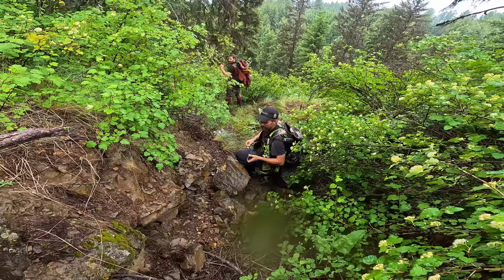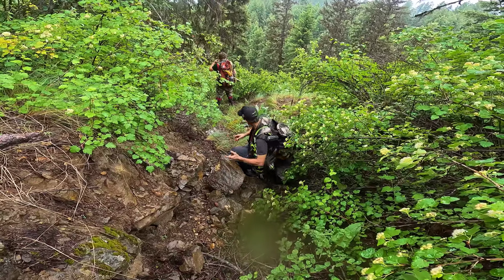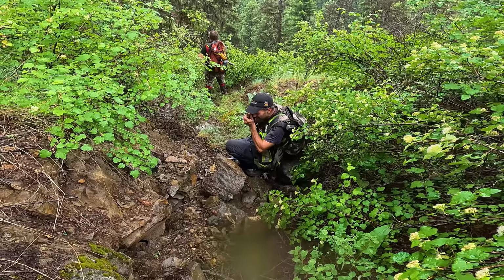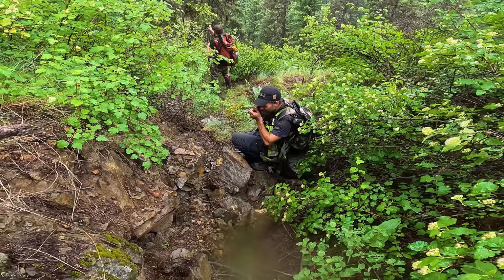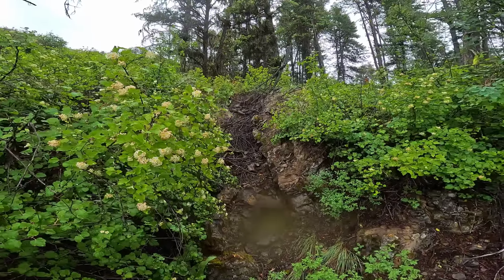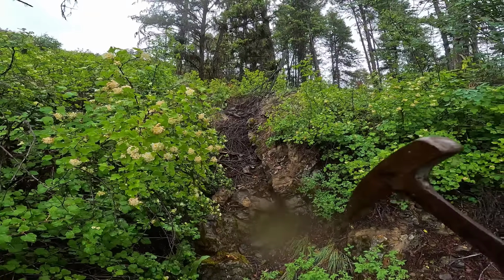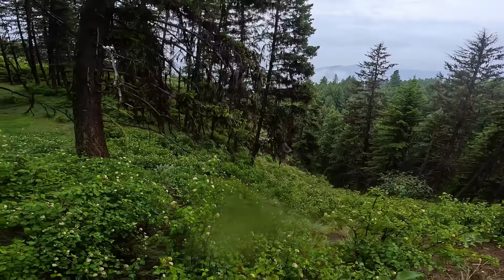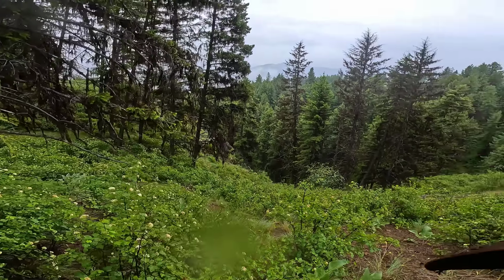Woo! Very excited. Looks like we've got a contact between limestone and something else. But there's some... Oh, there's some magnetite actually. So we can definitely see the direction this deposit is going, where they did the trench. They followed the seam. So I'm going to walk straight down in the same direction of it, seeing if I can see any more outcrops.